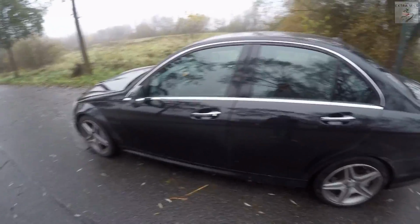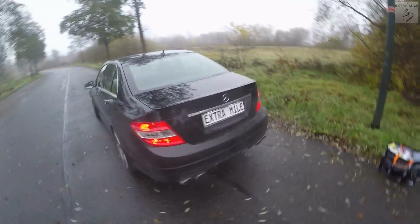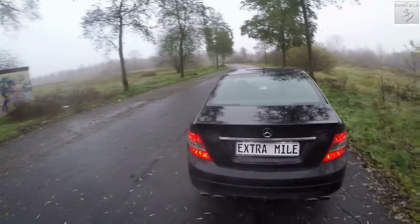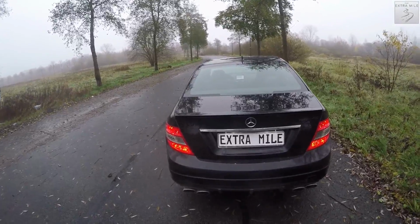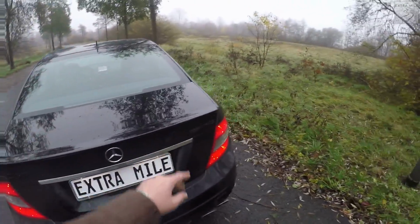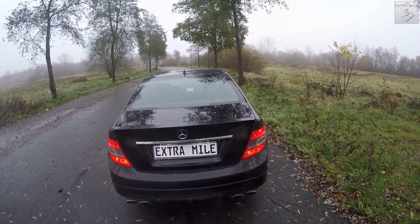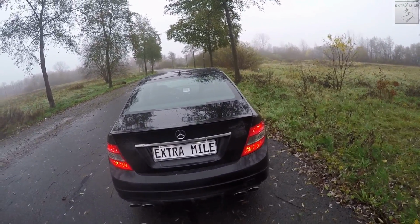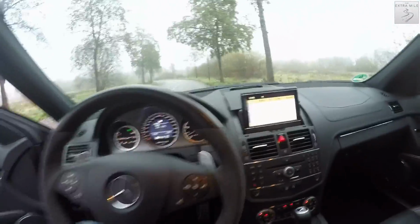The car is quite dirty right now because it is raining. And what I also really like is that the C63 badge and the AMG badge is blacked out. I probably would have even preferred it if they would not have been there at all, but so far so good. I'm really happy. Let's go inside and show you all about the car.